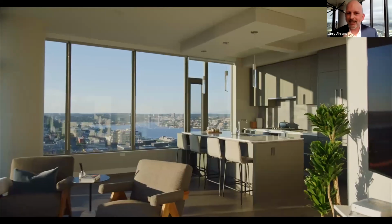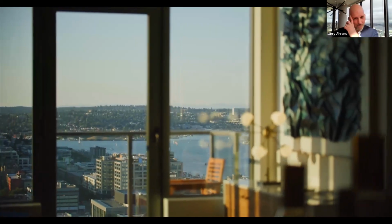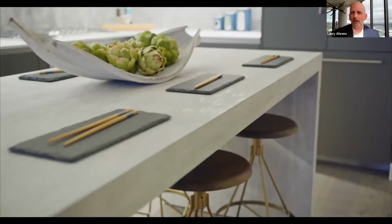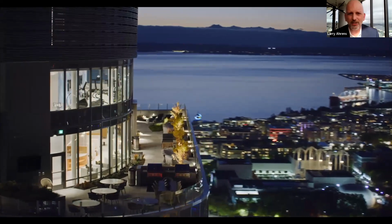This is actually the home I'm sitting in right now. So these are all just a bunch of shots kind of put together of some of our different model homes sitting in different locations within the building.